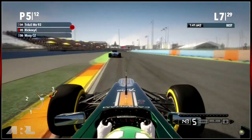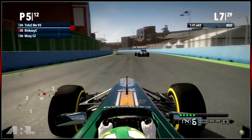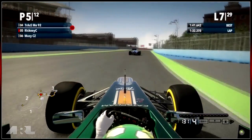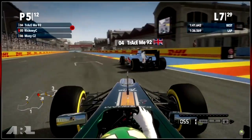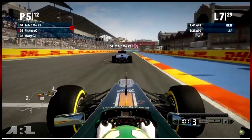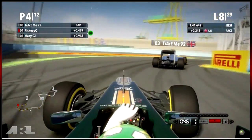But I think Trace will be extremely happy fighting for fourth or fifth place, considering he sort of lacks the practice and general motivation to play this game. So fourth place for him, he'll take that any day. He will, and Ricky as well. As we've said in previous races, he's having an incredible start to his season.